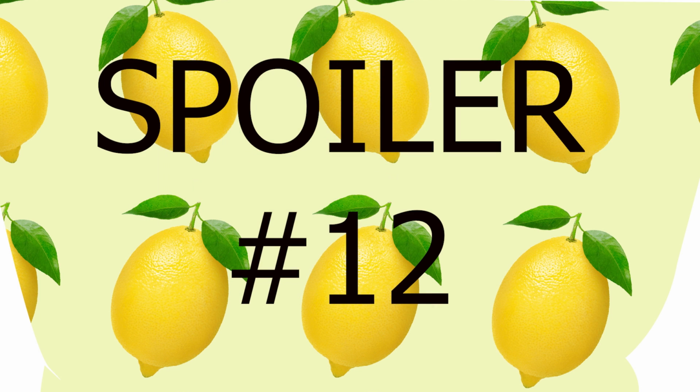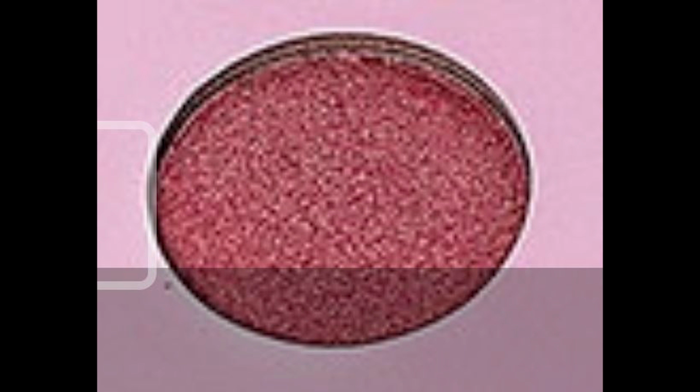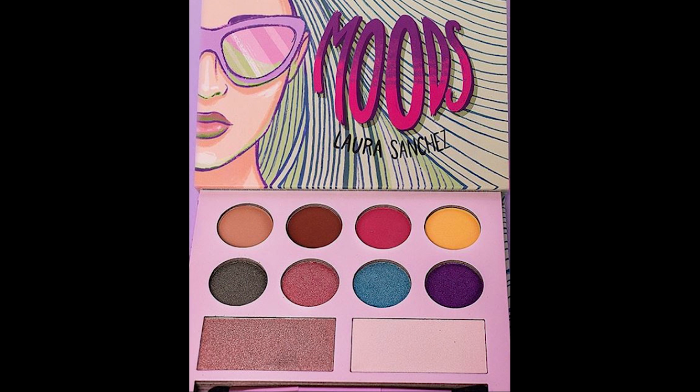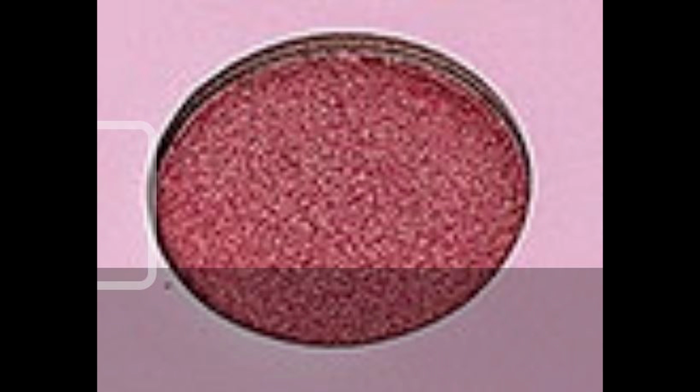Our 12th spoiler is from Laura Sanchez's Mood eyeshadow palette. Ipsy is giving us the shadow Rose Gold Woman. And this palette is an 8-pan palette with 2 highlighters. And the color that we're going to receive, if you get this variation, is Rose Gold. As you can see, it's a beautiful shade of pink, and it's got gold flecks in it.